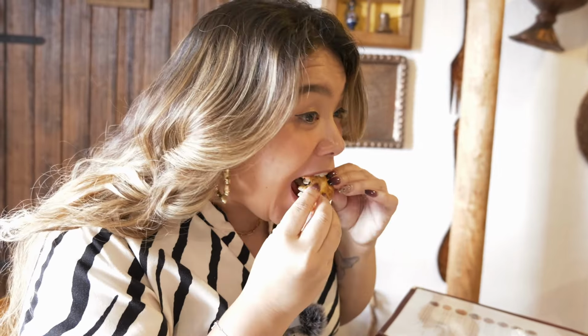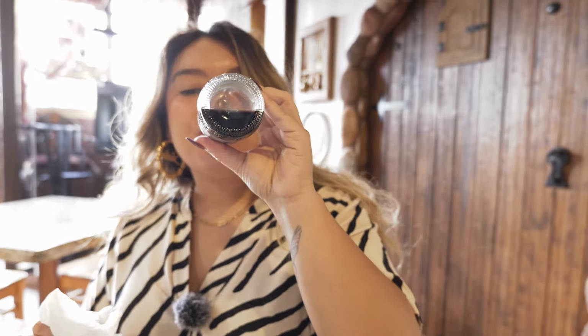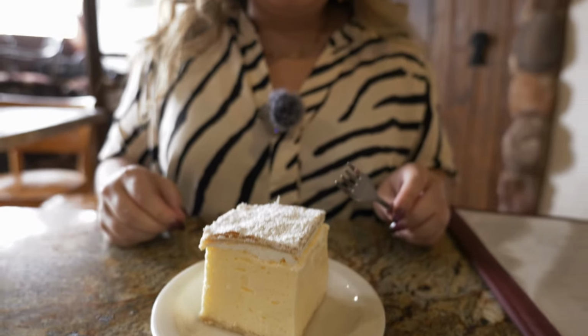Much of Bosnian cuisine is influenced by Turkish, Greek, and Ottoman culture. You can taste the rich history, years of experience, and care taken to create these dishes, and that bread truly captured my heart.